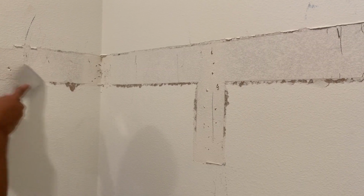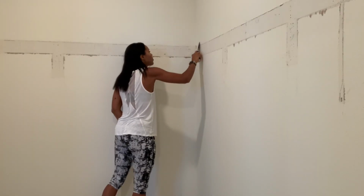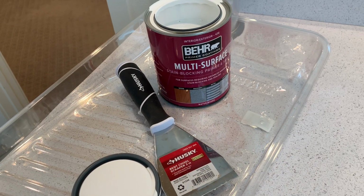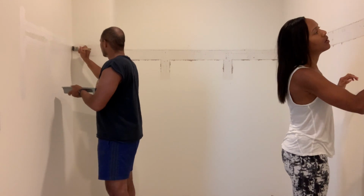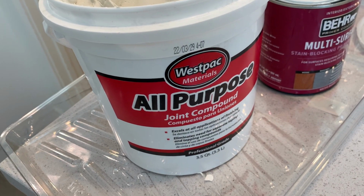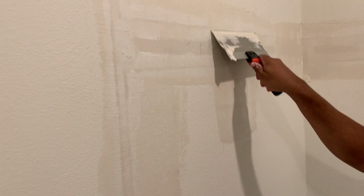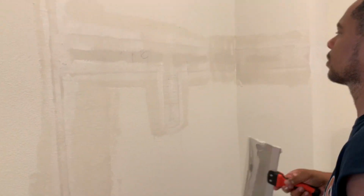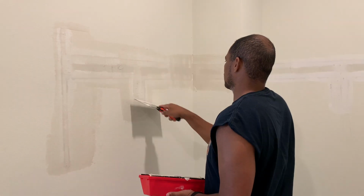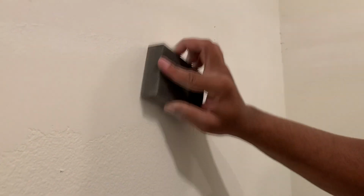The first thing we did is go in with scrapers to remove all the ragged edges that we could. Then we used the sealant primer combo to patch up and seal all the ripped up areas of drywall. The next step was to use a joint compound to level everything off, make sure that the surface was as completely even as possible. Then we buffed and sanded over that.